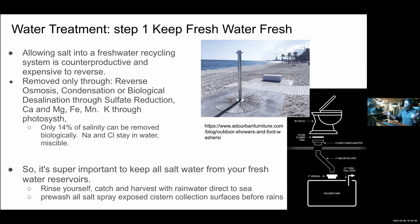Some of the things you can do is rinse yourself off when you go for a swim with your outside shower using rainwater. Don't use potable water that you can drink. Rainwater, well, you can drink rainwater, but you want to hit it with UV, or ultraviolet light, first. You're essentially nuking any critters that are in there so that they can't reproduce. It doesn't necessarily kill them immediately, they just can't reproduce.